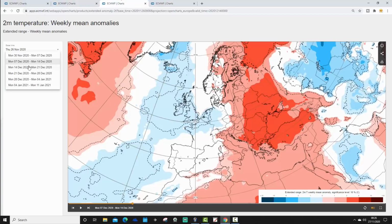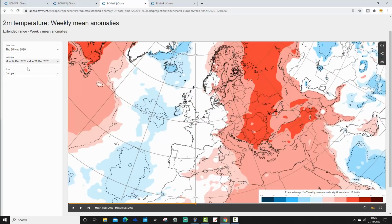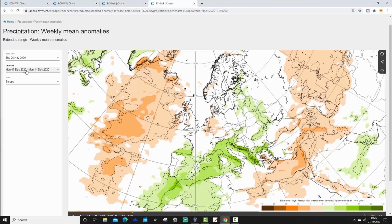The week 3 temperature anomaly looks like that from the 14th to 21st December. As we're going out, the signal is weakening. Nevertheless, it still looks the same. Western Europe is cooler, Eastern Europe is warmer. So the UK is probably still on the cold side, really, I would have thought.